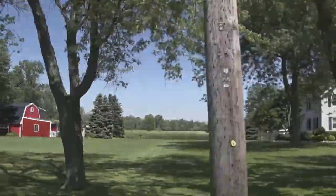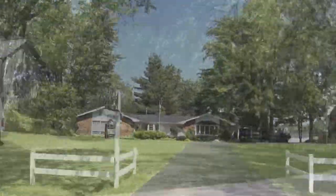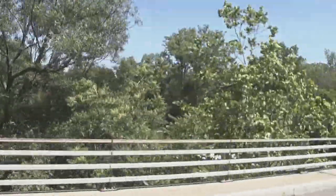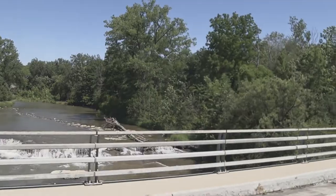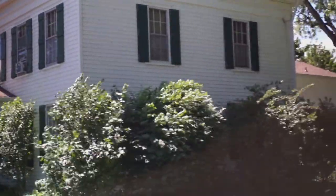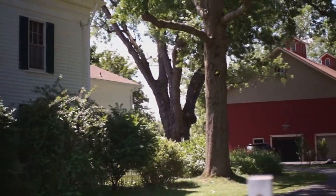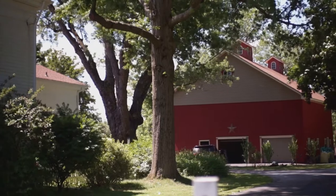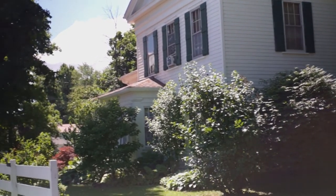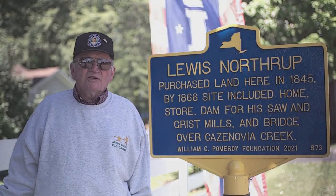After Fred showed me the spring and explained its history, he then took me back up the road to the spot where Northrup meets Seneca Street to show me Lewis Northrup's home. He was a pioneer in the area that really changed the face of the hamlet. Lewis Northrup moved here in 1846 along the Buffalo Plank Road to this area, put a road in down to the Cazenovia Creek, and built a mill down there. A sawmill and also a grist mill.